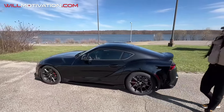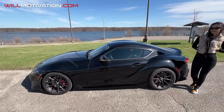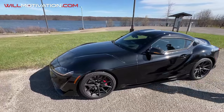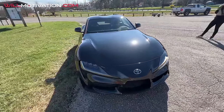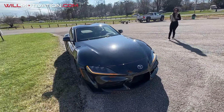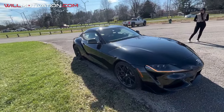You hater. To all of the super fanboys, hey, I had to get one, man. This car drives super fun. It does. It's just a little ugly. It looks like a Condor or something. Let's keep it real, man. That's bulbous in the front. Look at that angle. That angle right there is hideous.